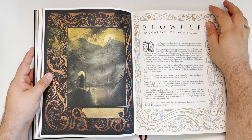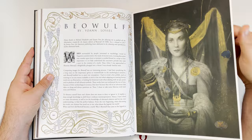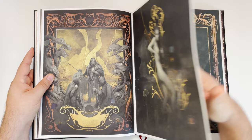I think everybody was happy. There were a lot of reviews made. A lot of people were really happy with the book. I think it even won a prize. I'm not really good with awards and everything connected to them, but I think there was some award that they won.